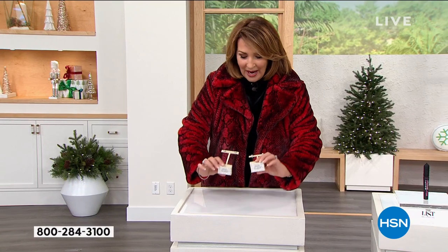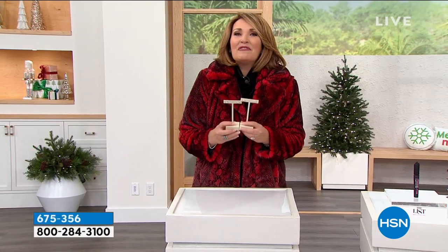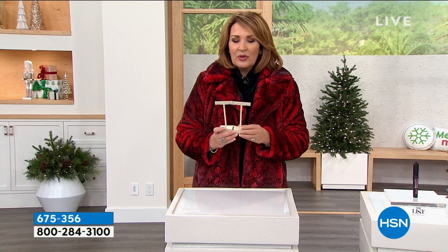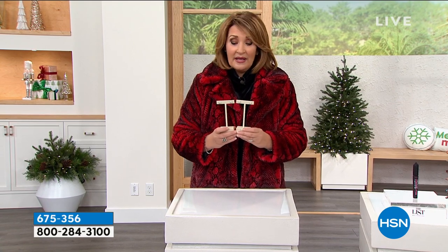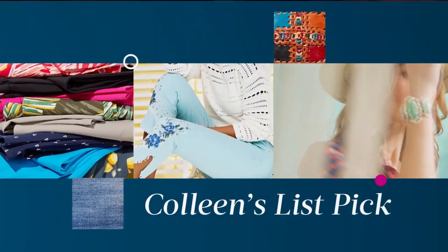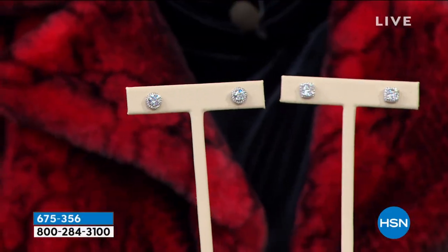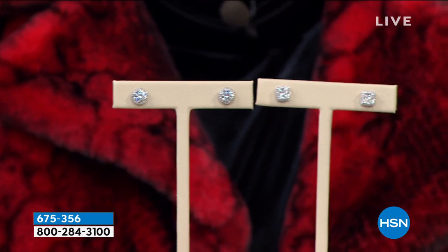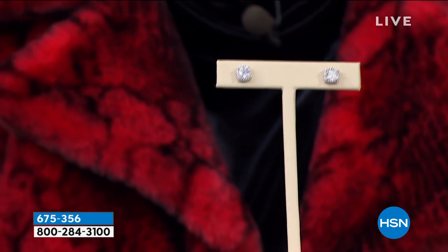One more thing, every week I pick a list pick. I have to show you these. So we had these one time last year. They were so beautiful. Everybody lost their mind. I own these, I love them. If this does not look like real diamonds, nothing does, guys. This is the most famous simulated diamond we offer on HSN. That's the finest simulated diamond in the world, and it's called Absolute.